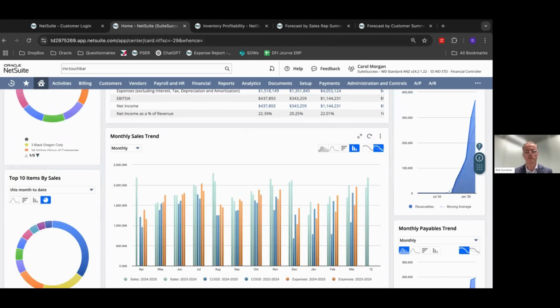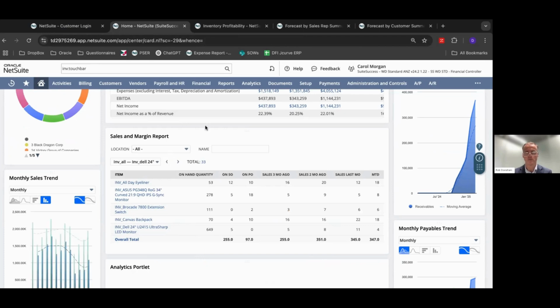Exactly. And NetSuite has sticky memory. So if I pulled this sales trend off to the side here, and I've got my sales and margin report here, it will remember that the next time you log in.